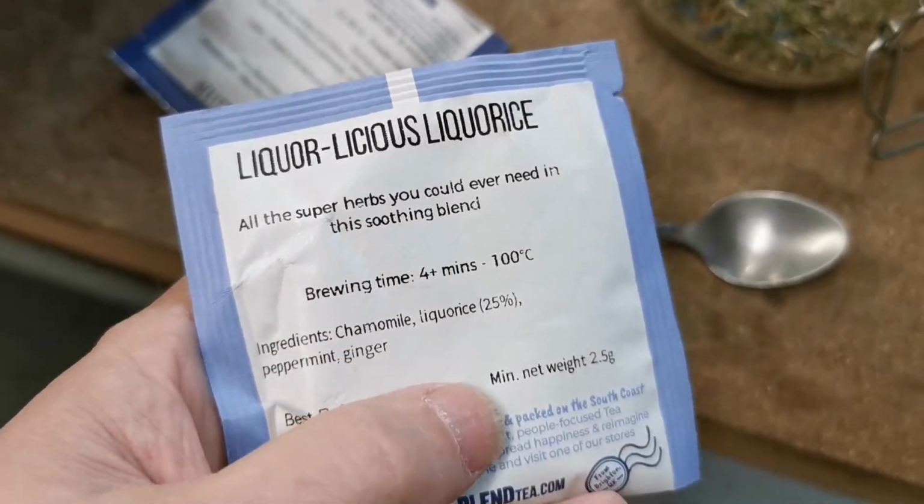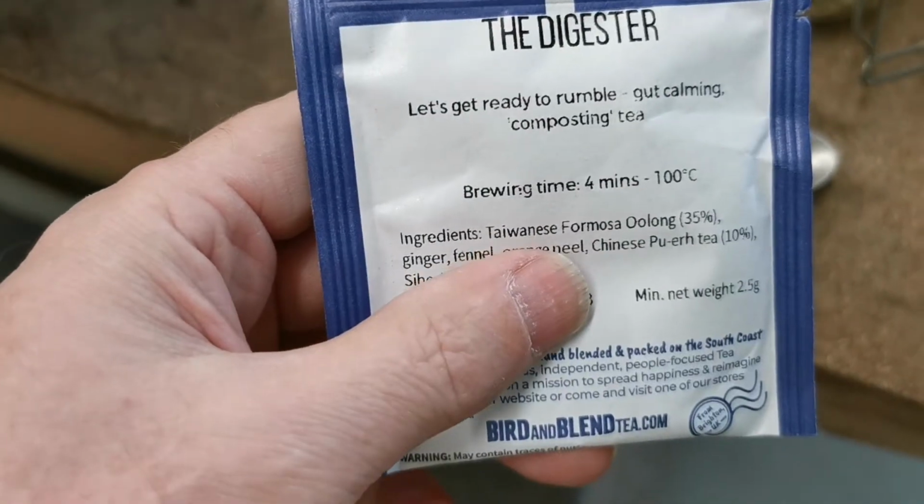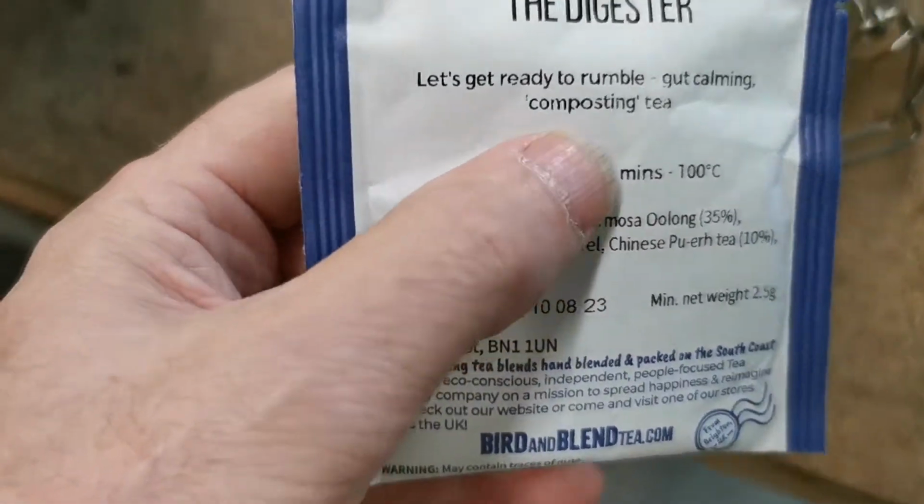Liqueur-licious licorice tea. Well, that sounds amazing. And this one's called the Digester. Composting, so that's sort of appropriate to me. And little notes about the teas, which is great. This is what I'm after.